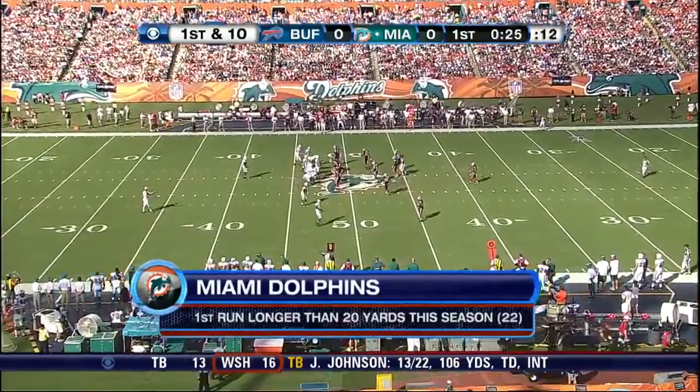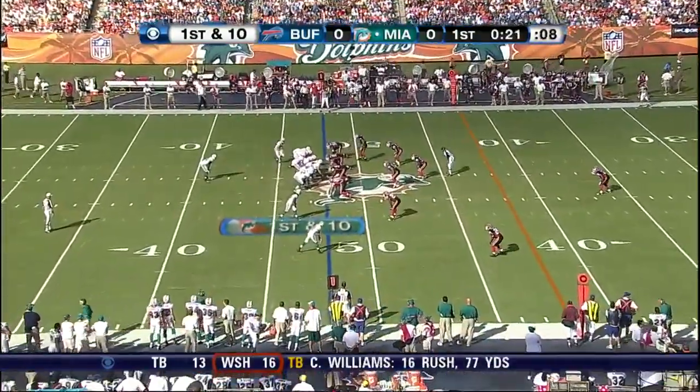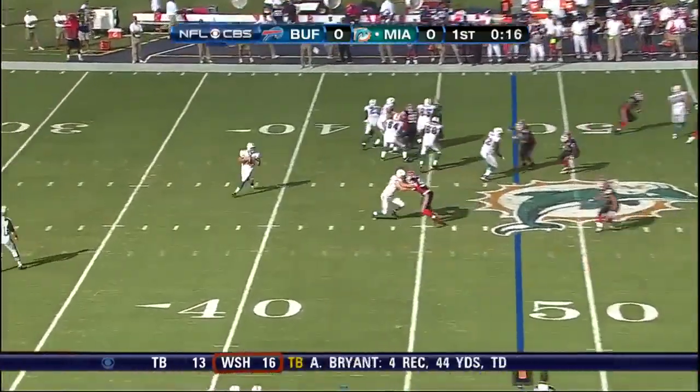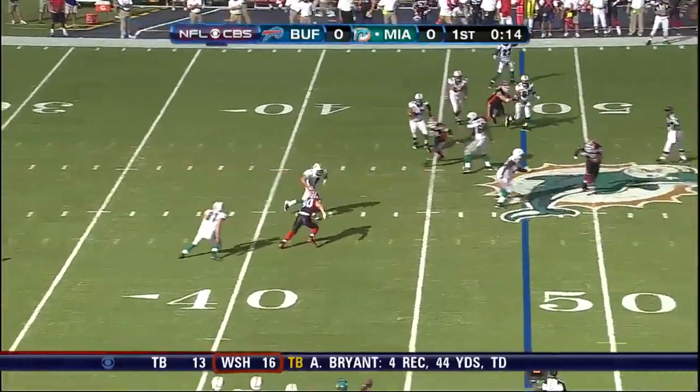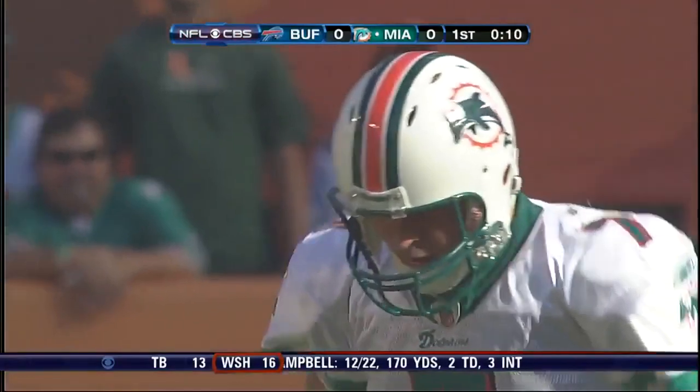Starting defensive line out there for the Buffalo Bills. 1st down and 10. Ronnie Brown back in as the running back. 2 tight ends. Henne with great time. Got by Kelsey. Hit by Stroud. Scrambles for a yard to the 49.